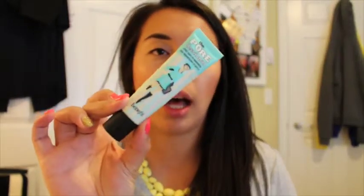The next thing I really love in the summertime are primers and finishing sprays, because I don't want to wear too much makeup, but because it is hot and you're eating awesome ice cream and fish and chips and fries and pizzas and stuff like that, my face tends to get really greasy. So the favorites that I have for right now are the Professional by Benefit.